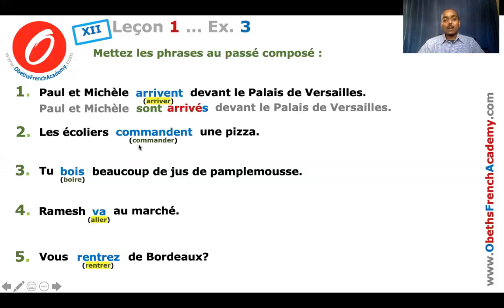Les écoliers commandent. Now we're going to conjugate this verb commander in passé composé. It's not found in the list of être verbs, so we will use avoir as the auxiliary verb. Now, who has ordered a pizza? Les écoliers. The equivalent subject pronoun for les écoliers is ILS, the third person plural. So your avoir conjugation for ILS is ONT.